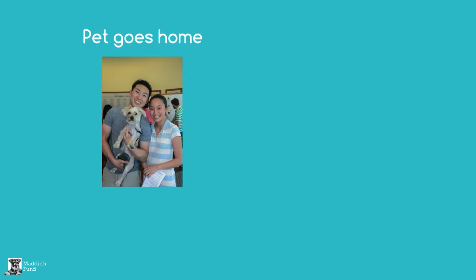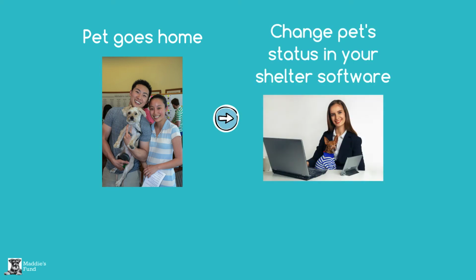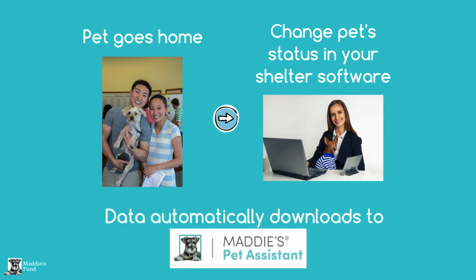When a pet's adopted or goes into foster care, you change their status in your shelter software, right? Then, your new assistant, Maddie's Pet Assistant, takes over. Your organization's adoption and foster care data automatically downloads to Maddie's Pet Assistant twice a day, so you don't have to manually enter anything. Then, your trusted new assistant sends an email with login information directly to the caregivers.